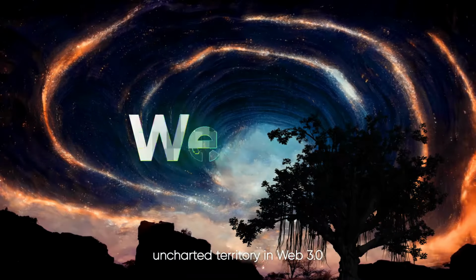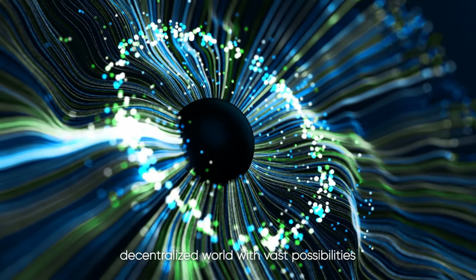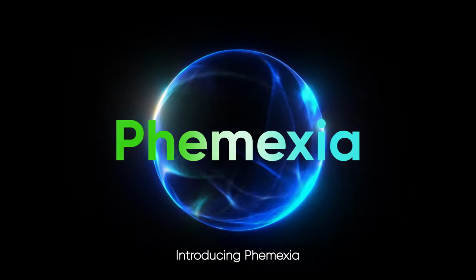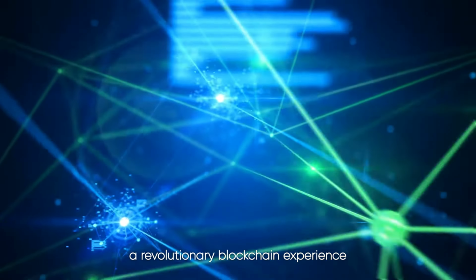There's nowhere else you can go with this level of reputability and security to get access to derivatives trading with an impressive number of coins listed, plus collateralized borrowing and lending, as well as Phemexia, a decentralized Web3 world. Are you ready to explore uncharted territory in Web 3.0? Phemex is ushering in a new, decentralized world with vast possibilities. Introducing Phemexia, the Web3 colony bringing you a revolutionary blockchain experience.